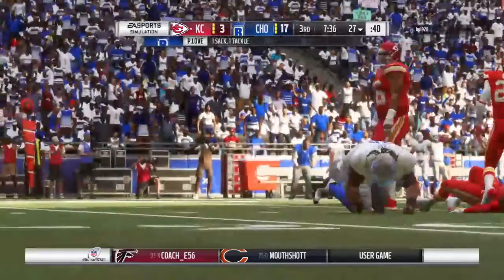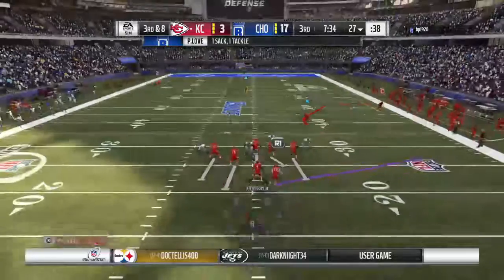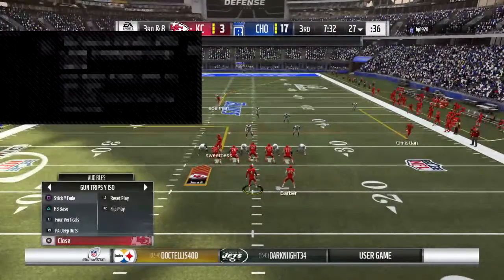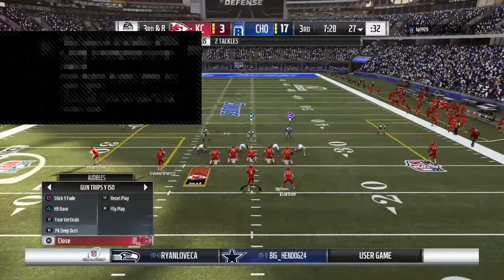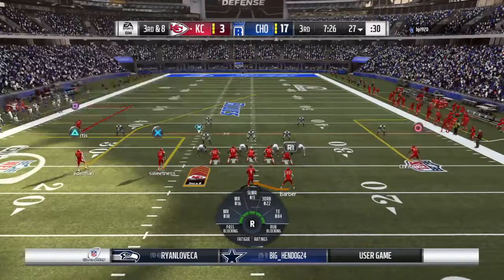And he'll be hit from behind and taken down. Well, they go play fake. The problem is nobody was faked out. And when no one's faked out, what's the end result? Quarterback gets hit.